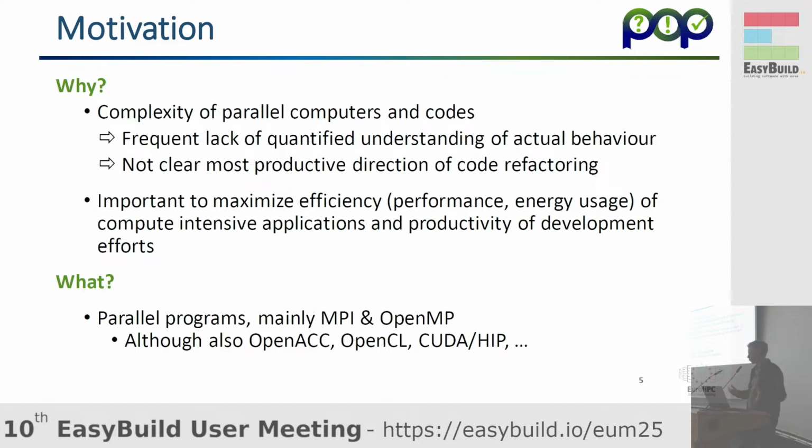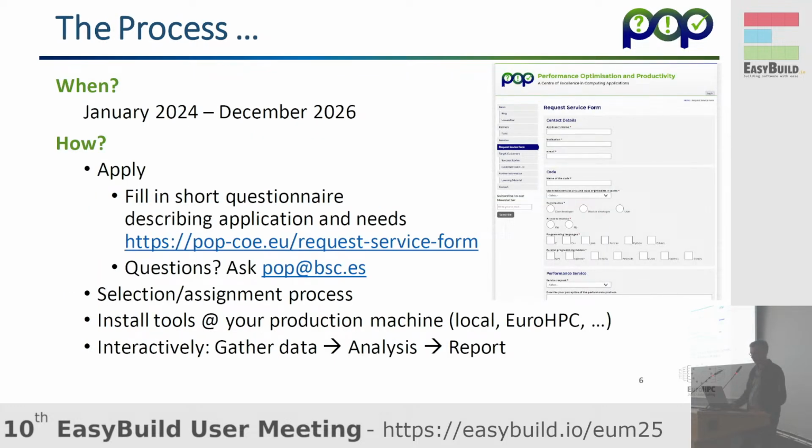Most of the codes we work with are MPI combined with some sort of threading, and increasingly using some form of offloading to GPU devices. As I said, the current phase of the Center of Excellence started at the beginning of last year, will continue to the end of next year, which is when the other CoEs finish their work as well.